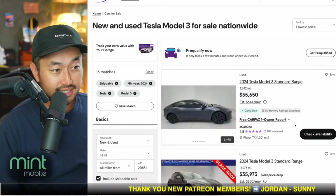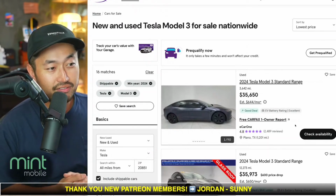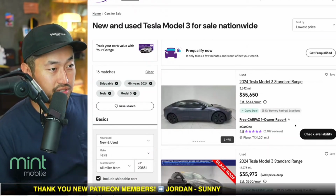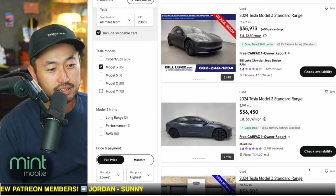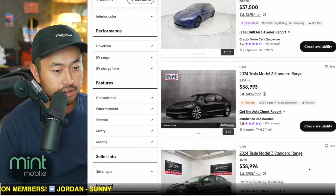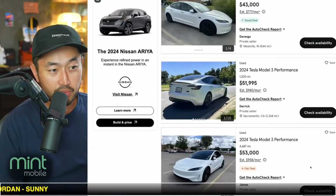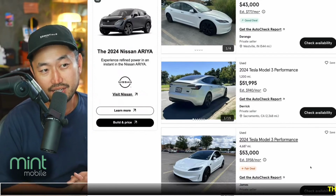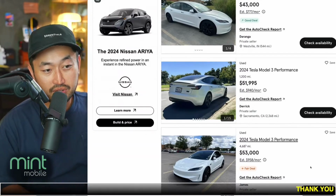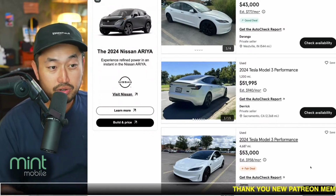Taking a look at Teslas for sale, we can see that there's a handful, not a lot, a handful of Model 3 Highlands listed for sale on cars.com. There's 16 of them, and we can see there are just a variety of different builds. We got standard ranges, bases, long range, one Model 3 Performance in Sacramento listed at $52,000. I'm not sure these are good deals at all, but the cool thing with this is that because they're private sellers, you can negotiate however you want with these.